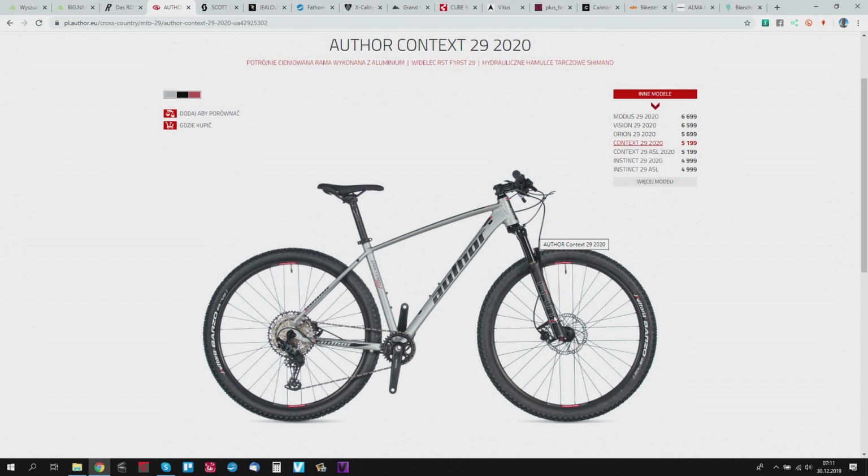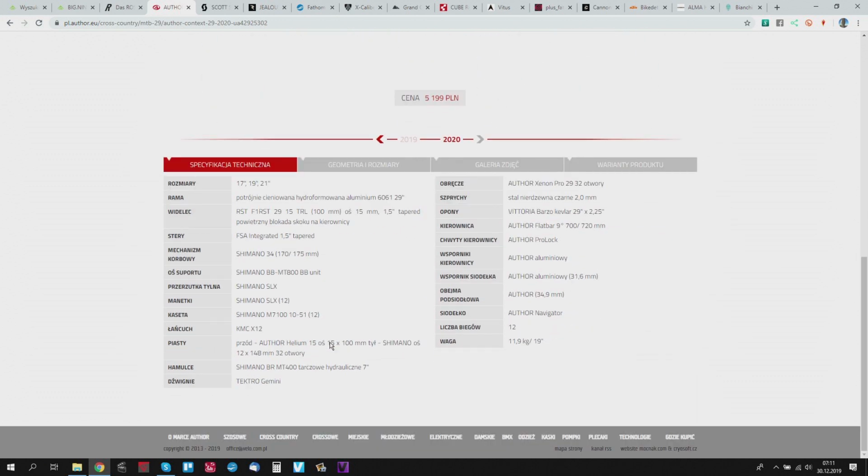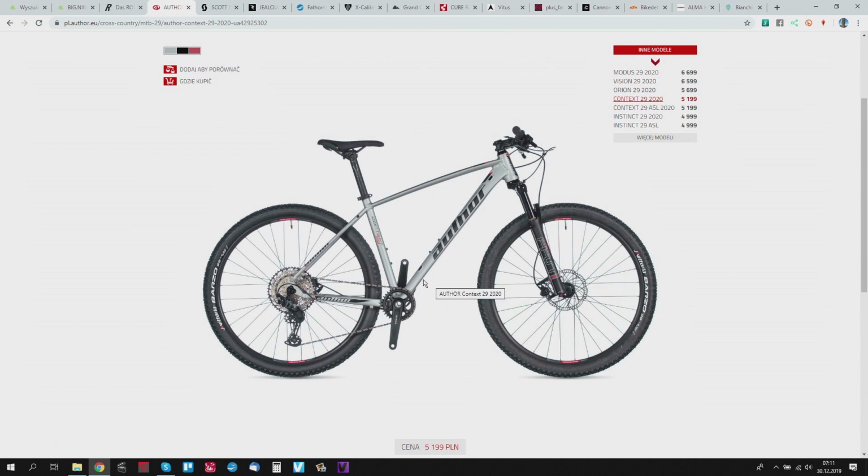So RSD first, air fork. I was testing this one. There is a test on my main SickBiker channel. Remote lockout. Okay-looking frame. There are the ports. 1x12 drivetrain, and the weight is 11.9 for the 19-inch size of the frame. So SLX here, the first just works. It does work. And then we've got the 15x100 and 12x148 standards for the axles. Really good bike for this price. Should be in our top 5.